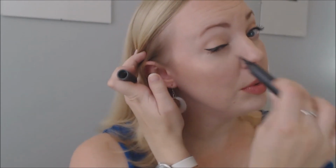And then I think the easiest wing ever is created with this eyeliner. I love this liner by e.l.f. It's their Intense Ink Eyeliner. It's in kind of a chubby stout tube, and it has a pretty large felt tip, but it's so precise and accurate, and the ink is so black that it just makes a really easy, really nice wing. So I love that.